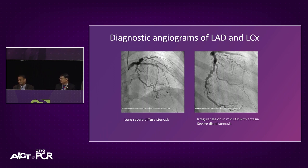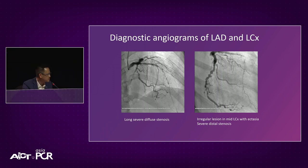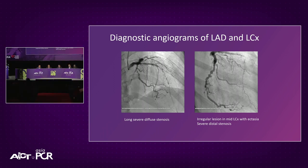I think imaging will definitely play an important role in this kind of case. We see a lot of mismatch between the diameter based on angiographic and IVUS findings, especially for proximal LAD. Sometimes we consider a small LAD, but when we do IVUS, we recognize it's not small anymore. So, Sunny, your choice for imaging here before Raj shows you what he did?